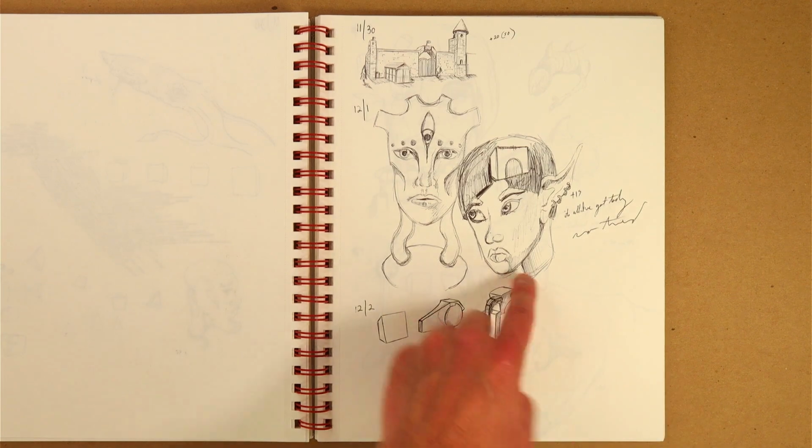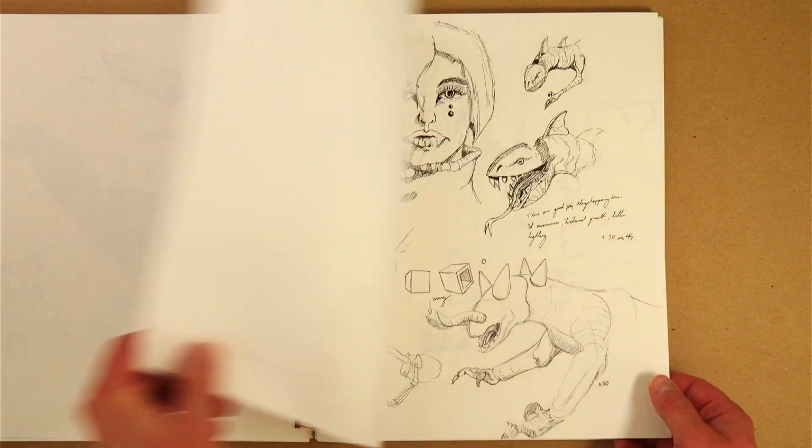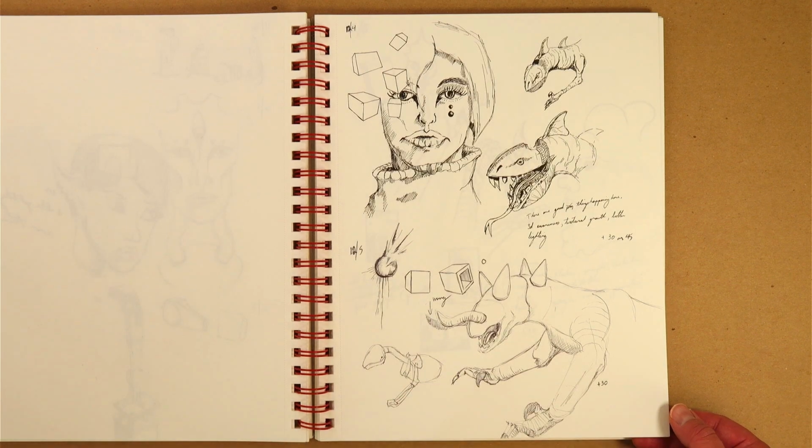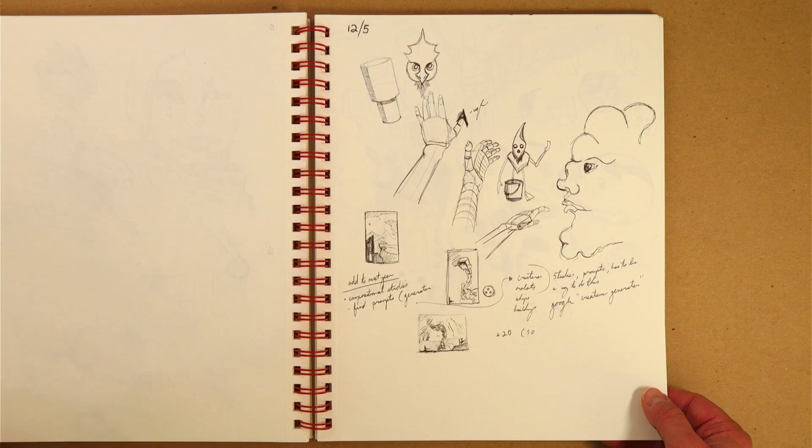Interesting. I like this though. I love perspective stuff, and that's pretty cool too. There's a lot of random stuff in here. This one's a little bit less study-oriented than a lot of mine.